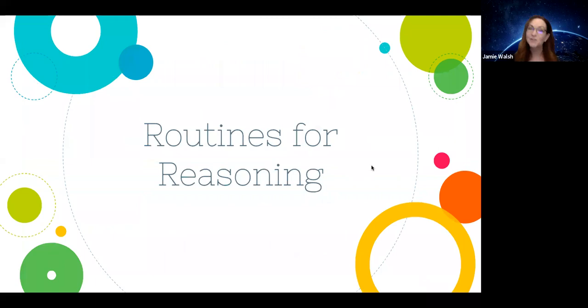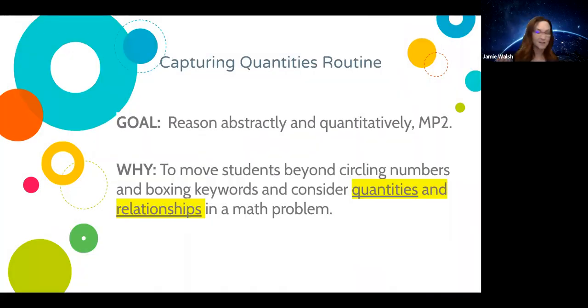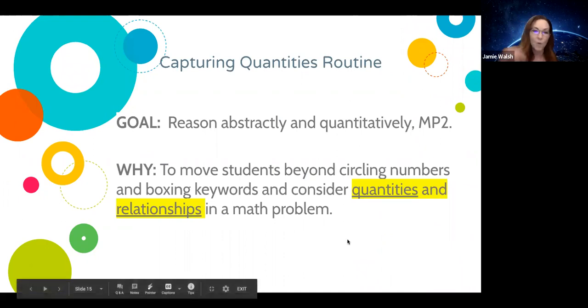All right, so those are the instructional strategies that are baked into this routine. This specific routine is called Capturing Quantities, and it comes from this book. The Capturing Quantities routine is to get students to reason abstractly and quantitatively, which is math practice two. So why do we want them to do this?